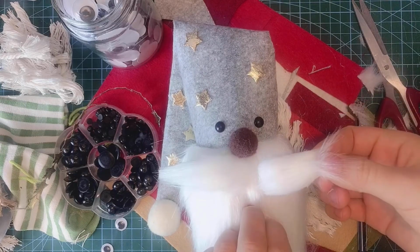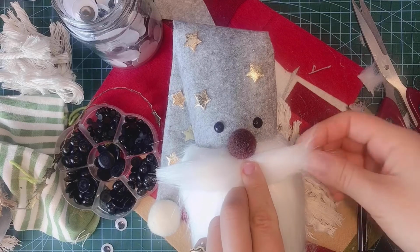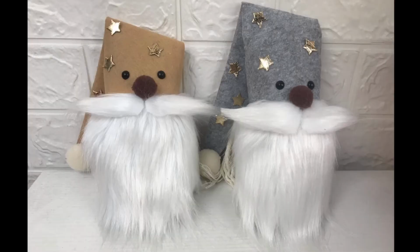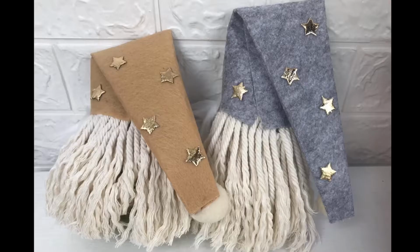That was already the last step of me making my Christmas gnomes. It's really easy, as you can tell, and there are no limits to your imagination. You can decorate them however you want. Here's a picture of what they look like from the front and a follow-up picture of what they look like from behind.